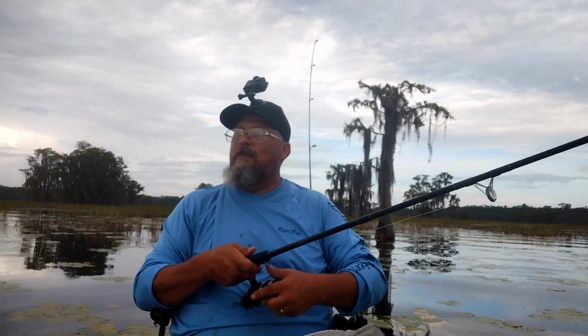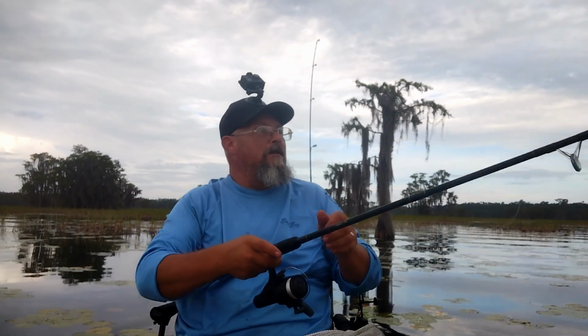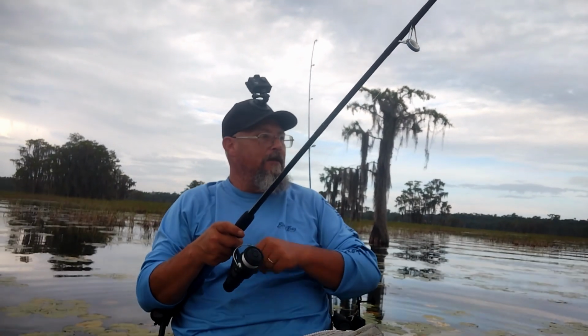This being a grassy bottom like it is, I'm just doing a straight retrieve on this river bug with a weighted hook.